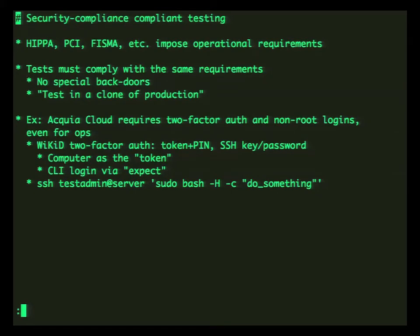We happen to use Wicked, which is a two-factor system, like the RSA SecurID thing. It's an open source version. One of the things Wicked supports is that you can use a device. You don't have to buy a little token. You can use your phone as a device. You can also use your computer as a device, and there's a command line version. So we wrote a script in the expect language. Does anyone remember expect?